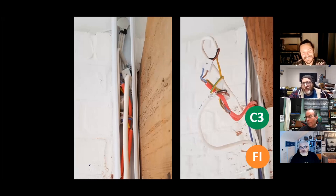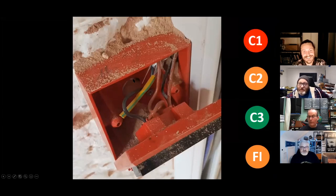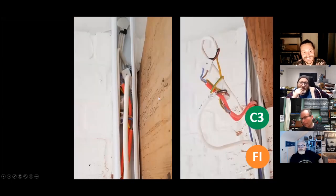Why have we only got C3 and FI showing on here, Paul? I don't know. Don't ask me why, but C1 and C2s are available. It's a glitch with the system. Sorry. So C1 and C2 are available.